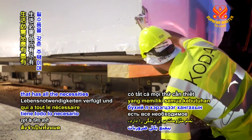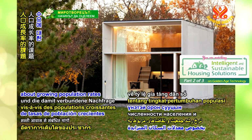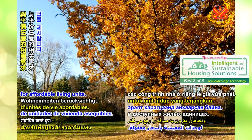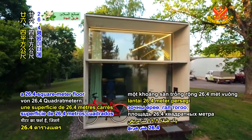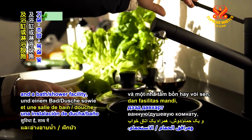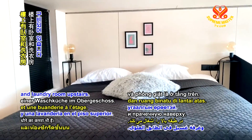Coda is a home that has all the necessities for living while addressing global concerns about growing population rates and the related demands for affordable living units. The Coda home occupies a 26.4 square meter floor space containing a living room, a kitchen, and a bath shower facility, along with a bedroom and laundry room upstairs.